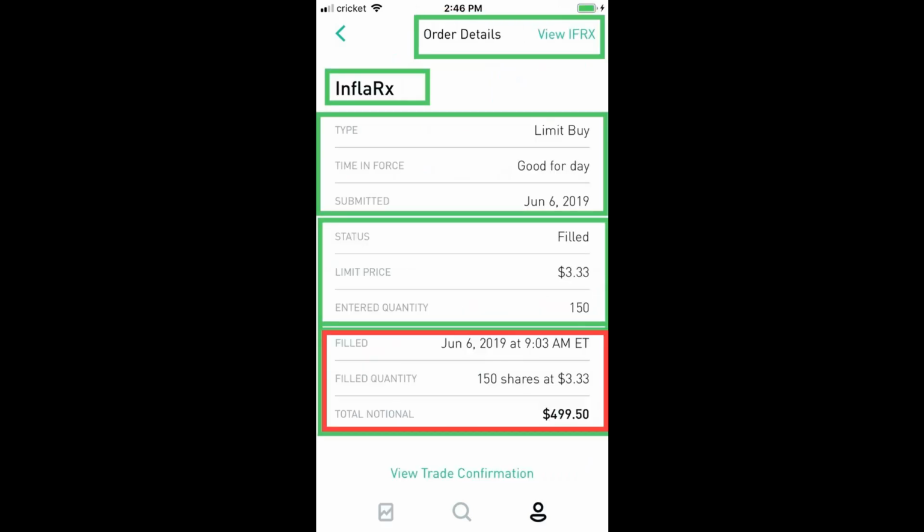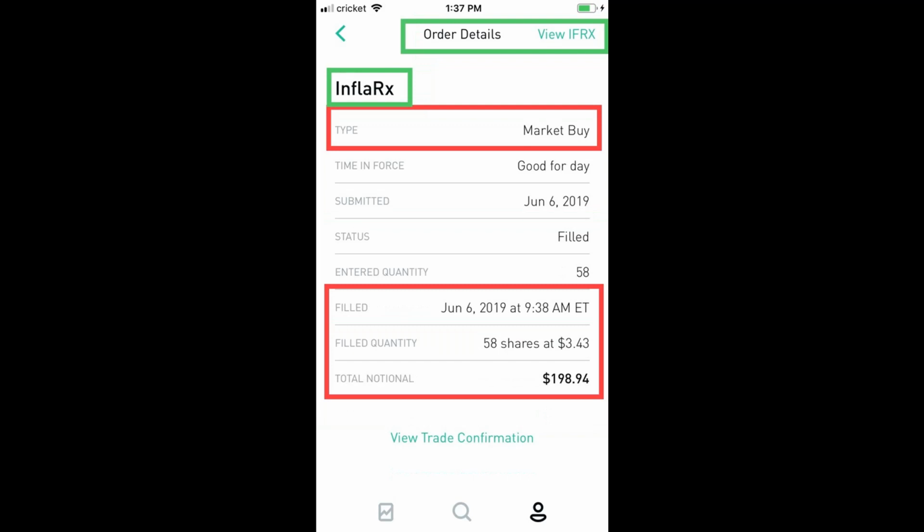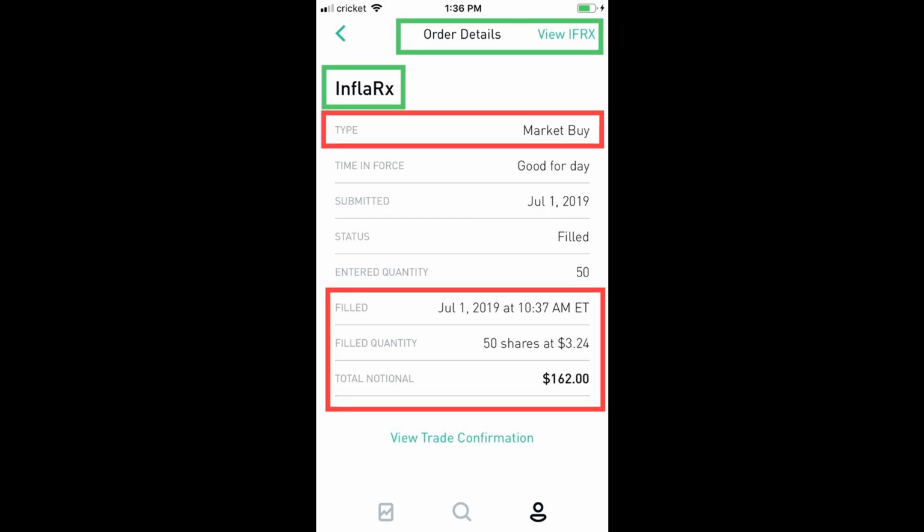Okay, we got 3 images, and these are pretty much our buy orders. I'll just give you an explanation of the colors. The color codes are green up top, just saying the name, showing the ticker, and the ticker is the symbol of the company, which is IFRX. InflaRx is the name of the company. Then the red is going to show the type of the order that we purchased, when it was filled, the quantity, and the total price for all the shares that we bought, and that's gonna go for all the buy orders.